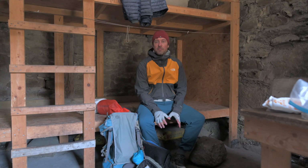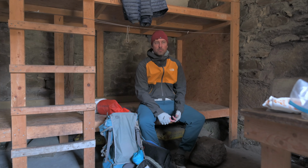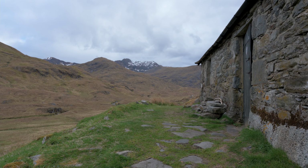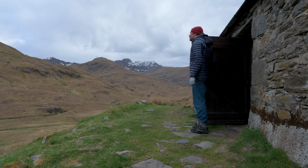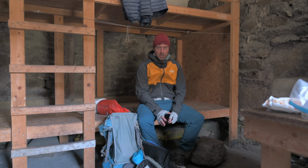Hello guys, this gear review applies to the Pennine Way, the West Highland Way, and I guess the Affric Kintail Way. So I'm here in this bothy, very nice, and I'm on my own, it's raining, so I thought I might as well do this review. And so yeah, I'm going to start telling you what I'm wearing.